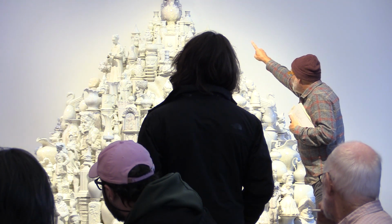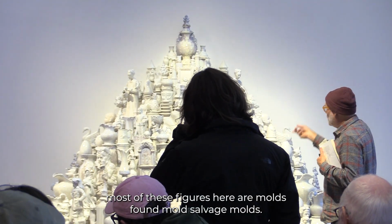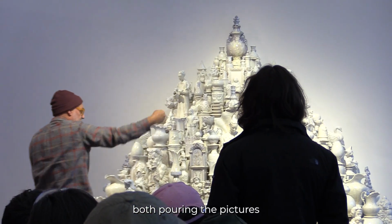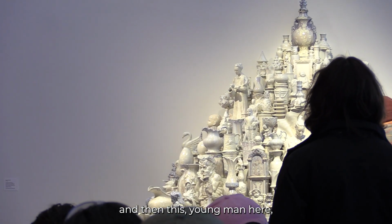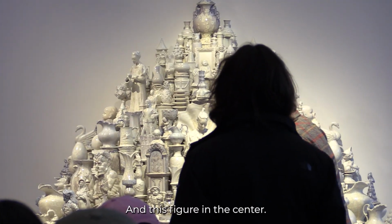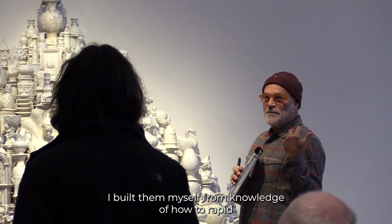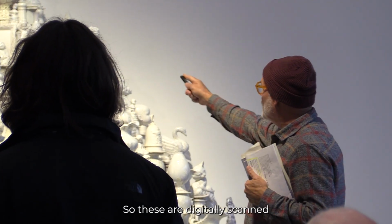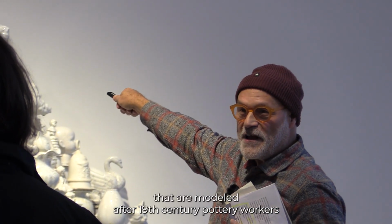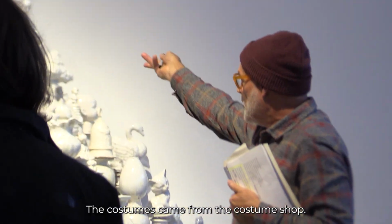So some of these figures, most of these figures here are molds, found molds, salvage molds. But this figure here and this woman here, both pouring the pitchers, and then this young man over there as a duplicate, and this figure in the center, I built them myself from knowledge of how to rapid prototype. So these are digitally scanned Alfred students in costumes that are modeled after 19th century pottery workers with the mutton sleeves. The costumes came from the costume shop.